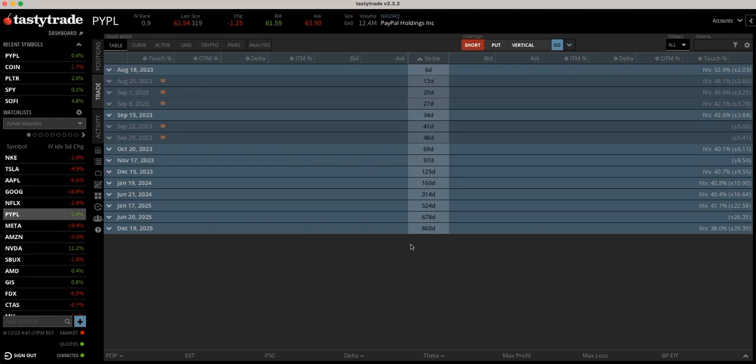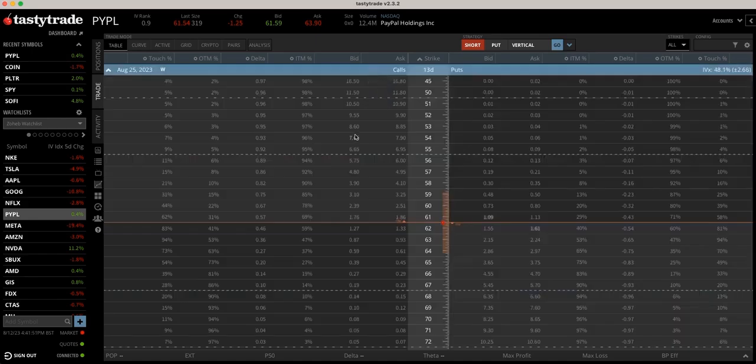We have the option trade, and we've got all these different expiration dates. Now, generally, if I was trading PayPal, I would normally go around 45 to 60 days out on the monthly cycle. So I'd probably start looking at the October 20th cycle if I was trading PayPal purely to make money. But because I want to own shares of PayPal and make money while I'm waiting, I'll probably go for a 1 week to 2 week expiration date for put options.